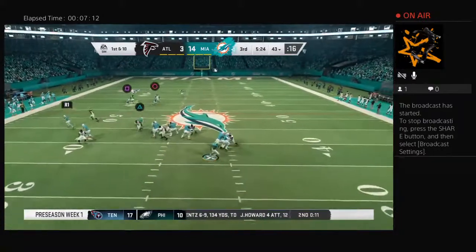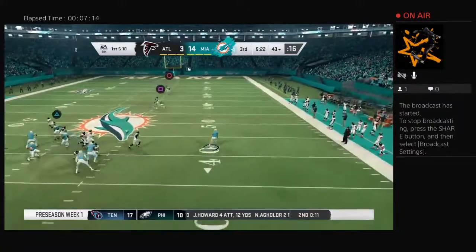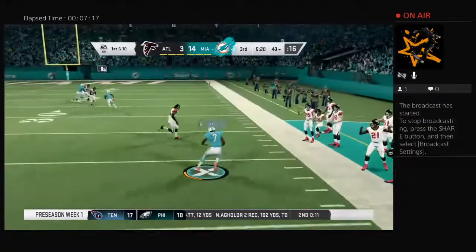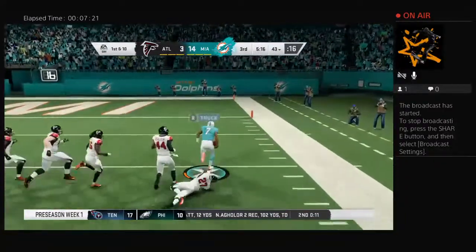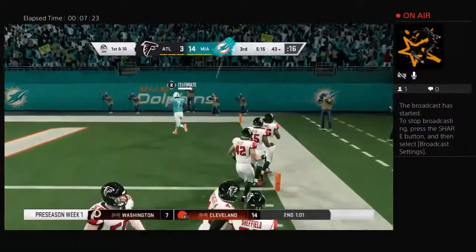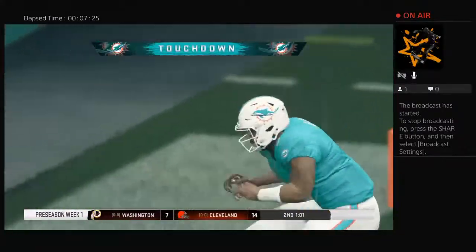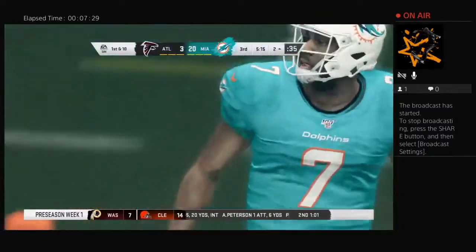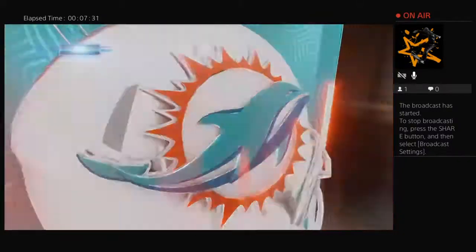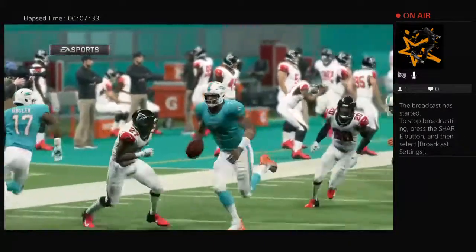Now a play fake here on first down. Eluding the pressure right. And he's going to keep it here. And all the way in for a Miami touchdown. A big play there. 57 yards. And the Dolphins are able to extend that advantage.